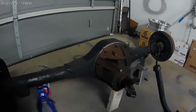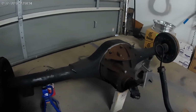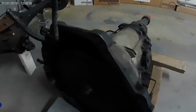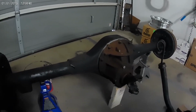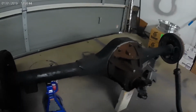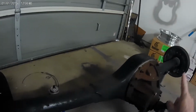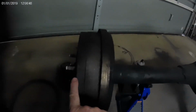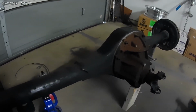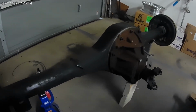I did the math on it. It's a 2.73 gear ratio, which is very, very tall, but is perfect for this transmission. So I'm going to leave that differential in it. Of course, I'm going to have to go through it. It's going to have to be narrowed. Right now, this rear end from hub to hub is 61 inches. I'm probably going to need it more in the neighborhood of between 55 and 57 inches.